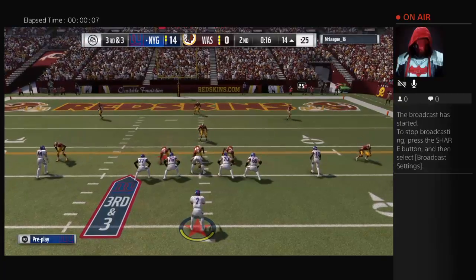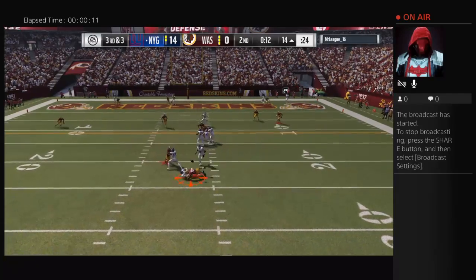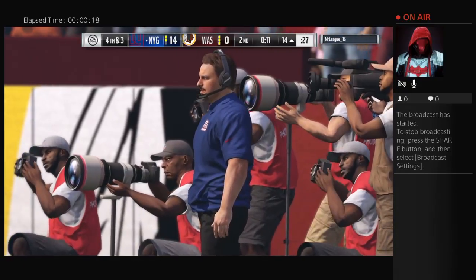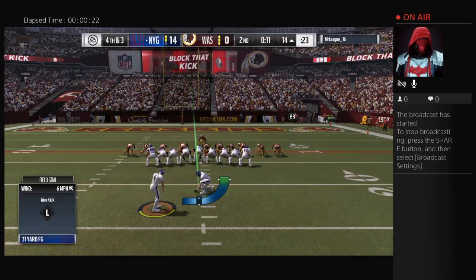They come out 5 wide, 3 of them to the right side. Back to throw. Looking for someone to throw to. And he dropped it. Now it was tipped. Altered the ball a little bit, but he dropped it. And now 4th down.